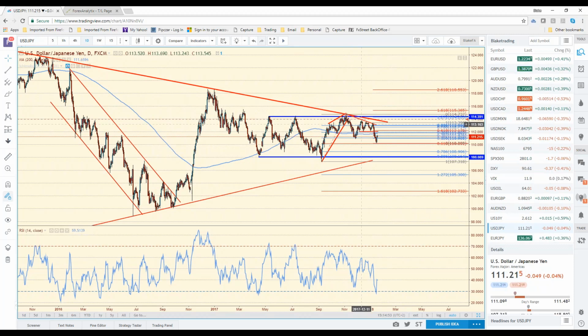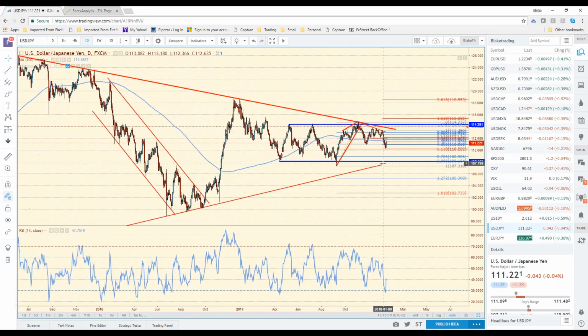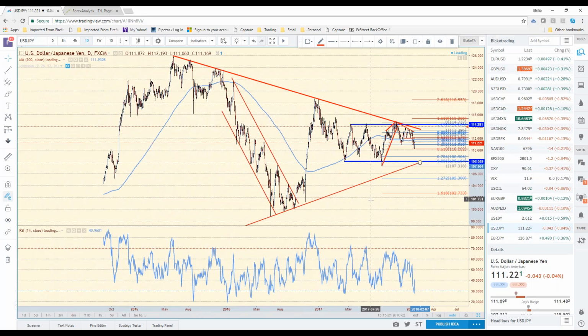and shorting it again at the beginning of this month when we were up near the 113 level. And if the dollar yen should make a rally back to 112, I'll be looking at it with the intent of possibly reversing and looking to the short side. Remember, we are also trading below the 200-day moving average, but we're also in the middle of the apex of a huge, and this is a huge, let me go out to the weekly chart, huge triangle.